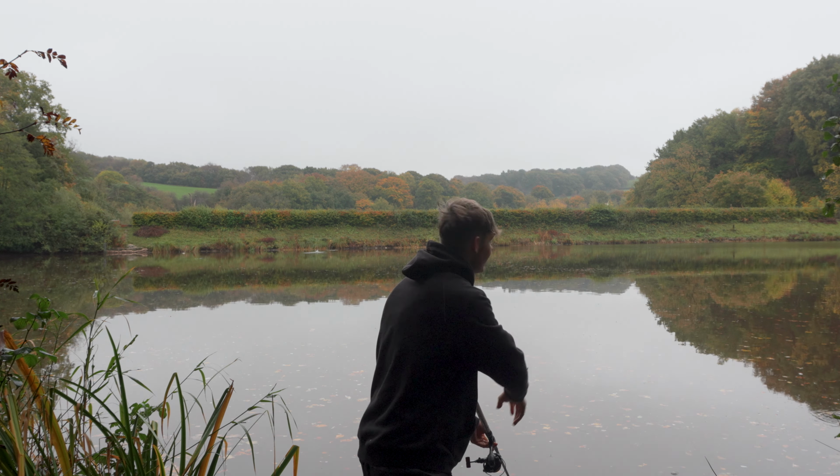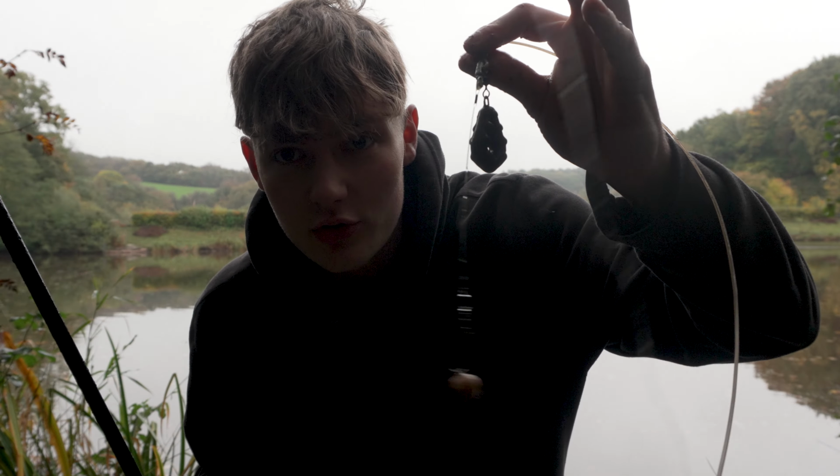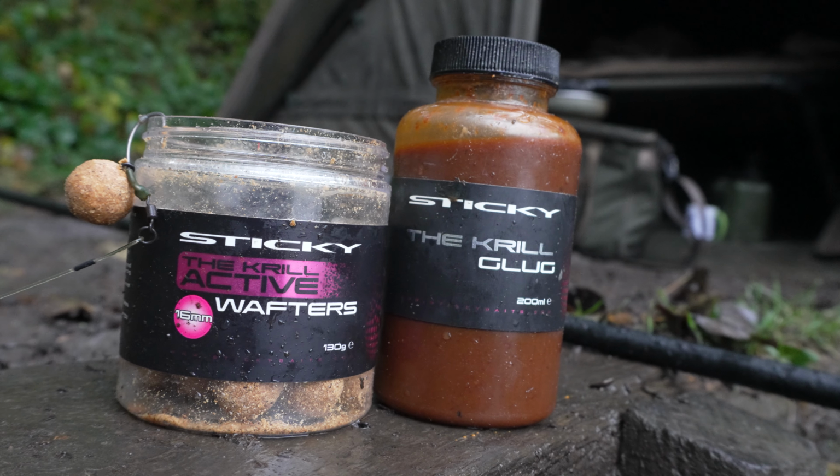Absolutely perfect. With the 2 ounce gripper on it, that is what I just left in the margin overnight last night. I had a fish from there, 16 pound. That was the first fish I had last session. So I'm gonna get this back out there.